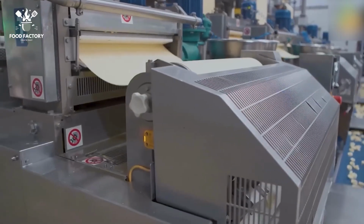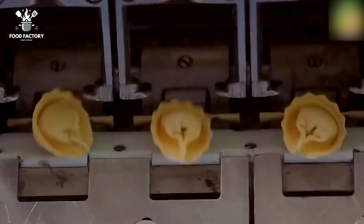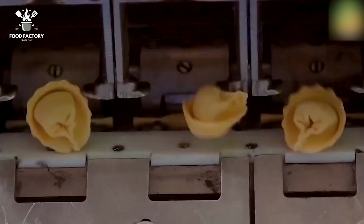Okay, as you can see, the dough gets rolled into smooth sheets and then cut or shaped into all kinds of awesome designs with top-notch machines. It's where precision and creativity collide to turn simple dough into pasta magic.